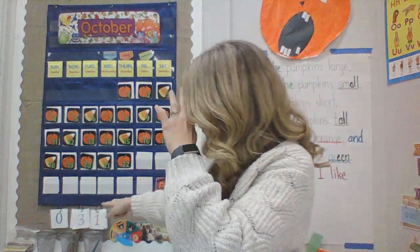Let's count 30 together. Ready? 10, 20, 30. Nice. So we have 30 and 1. So we have 31 popsicle sticks. That means we've been in kindergarten for 31 days. You guys are doing great.